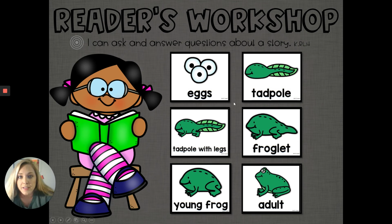Once the eggs hatch, they can turn into a tadpole. And then the tadpole grows legs. Then its tail falls off, and you might call it like a froglet. It's not quite a frog yet. And then you have a young frog, still not quite a frog, but not quite a tadpole. And then finally, you have the adult frog.